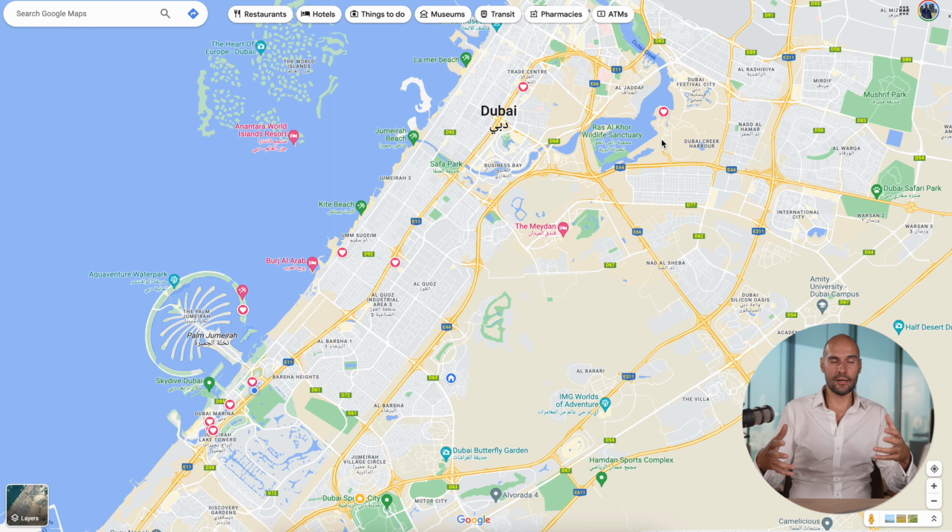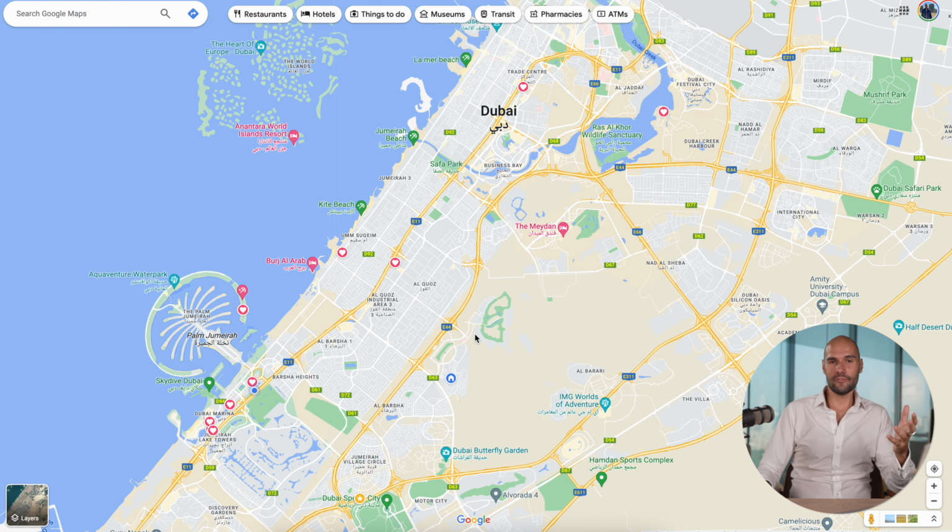Dubai Creek Harbour. Obviously, it's on the canal. It's a very new neighborhood. I live there myself. I think it's one of the best areas in Dubai to live. It always has this very calm energy with a lot of families, and it's not very touristy. It's very pleasant to be in. Dubai Hills Estate, a very famous area. It has a beautiful big park, great for jogging, and it has a big mall, also a very nice area.